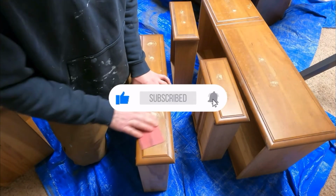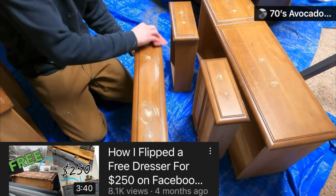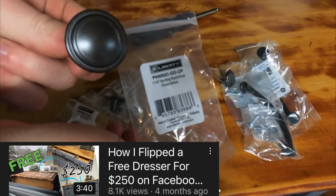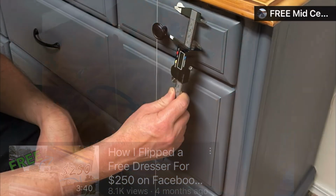So I got this dresser and then I didn't touch it for the longest time. And I got it for free, obviously, from the curb. And then I flipped it for $250.